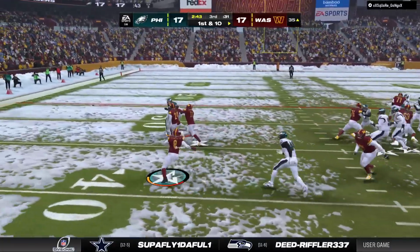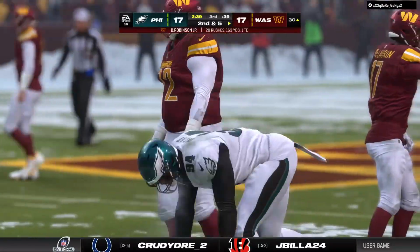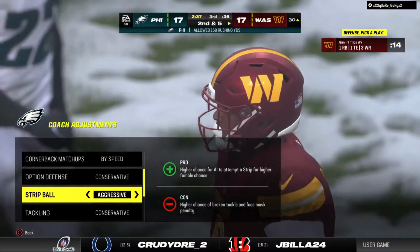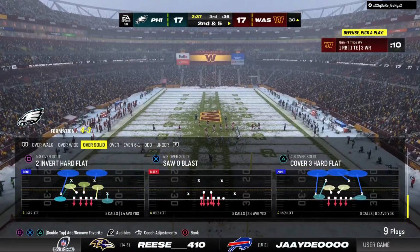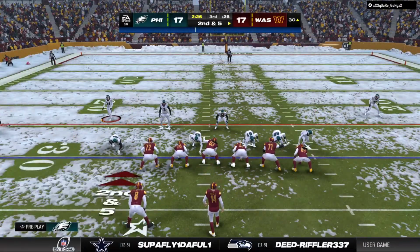On 1st and 10, it's Robinson. And this will be a gain of 5 as he gets it to the 30. And that's exactly what you want on a first down run. Pick up 5 yards, bring up 2nd and 5. The defensive line, though, they've got to figure out a way to out-leverage the guys up front because the offensive line is winning at the point of attack.